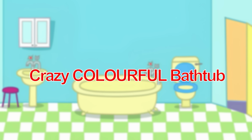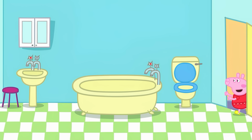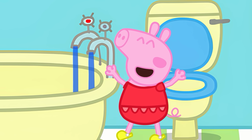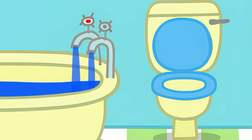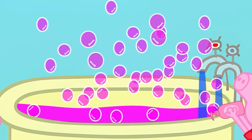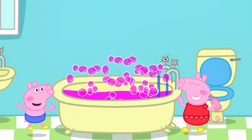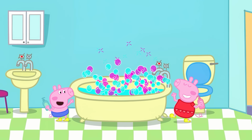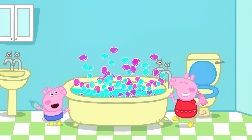Crazy colorful bathtub! Today, Peppa and George are making their bathtub super colorful. Peppa pours in the pink soap. Look at all the bubbles! And George makes the water turn green. The bathroom is filling up with colorful bubbles.